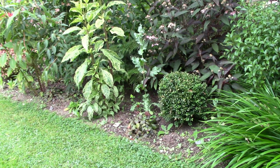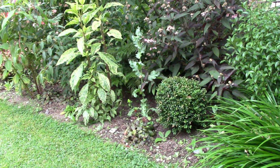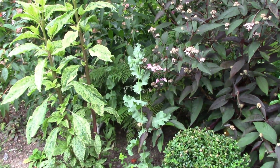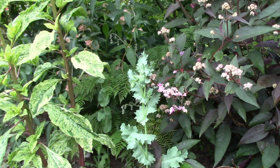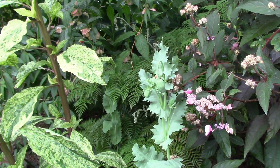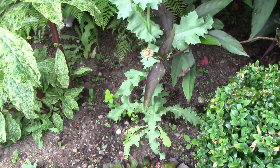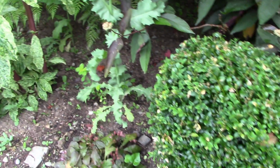So over here in this other border we can see a bit more clearly how I've been managing the poppy process. And here we have a poppy with gorgeous glaucous foliage that I've allowed to seed and stay in this spot because I have nothing else.